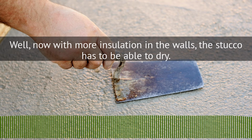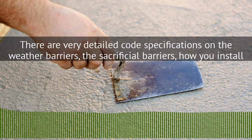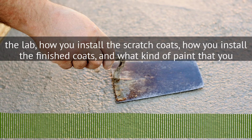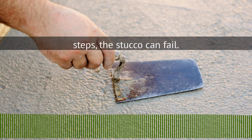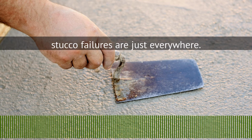Well, now with more insulation in the walls, the stucco has to be able to dry. So it needs to be installed correctly. There are very detailed code specifications on the weather barriers, the sacrificial barriers, how you install the lath, how you install the scratch coats, how you install the finish coats, and what kind of paints or finishes you should use on top of the stucco. If you don't follow those, whether it's improper control joints, improper weeps, improper any of those steps, the stucco can fail. And in some climates, it becomes, I don't want to use the word pandemic or endemic, but in some climates, the stucco failures are just everywhere.